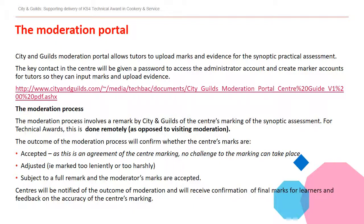The moderation portal is the platform that we use to be able to mark the work. This is the platform that you will upload your learners' work to. We don't need every learner's work, we only need a percentage sample. And details of the number of learners, depending on the number of learners you have on the programme, can be found in the marking and moderation guide. There is a link there that will take you to the Moderation Portal Centre Guide, which will explain how to use the moderation portal.